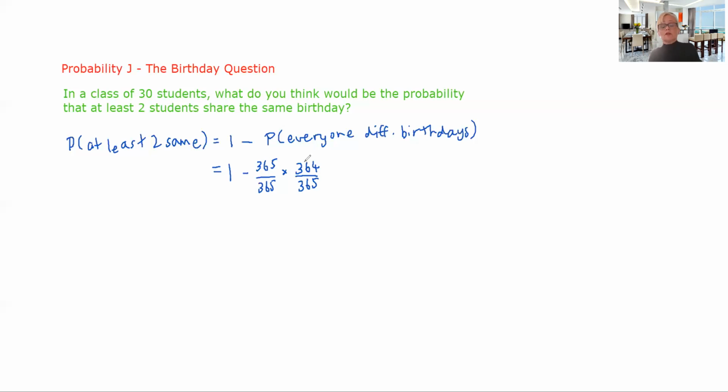So there's only 364 days available for the second person, because we're trying to work out the probability that everyone has different birthdays. Right, the next person, well, still 365 days in the year, but they could only have their birthday on any of 363 of those days. Now we're going to keep that up until we've done 30 fractions. The last fraction obviously will have 365 on the denominator, and on the top it'll be 336 because you're going to have 30 of them. So this is going to be 1 minus 365 times 364, etc., all the way down to 336, over 365 raised to the 30.